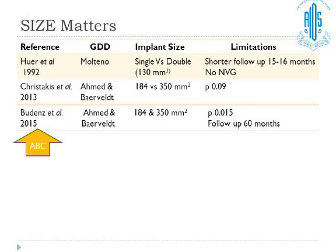If we look at these studies, starting with Dr. Molteno's study, and the valve study by Dr. Heuer, double plate sizes had better IOP control, but this study had the limitation of a very short follow-up and they didn't have the complicated cases of NVG or uveitic glaucomas. Then a study in 2013 compared two valves, Ahmed and Baerveldt, and found significantly more IOP reduction with the Baerveldt.